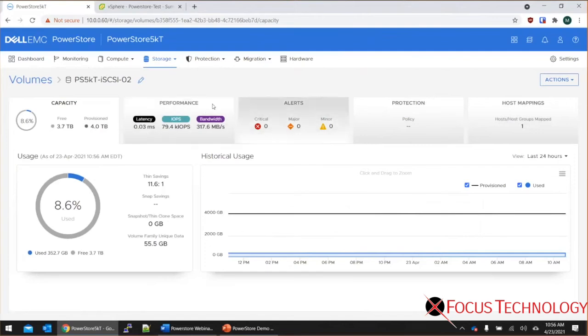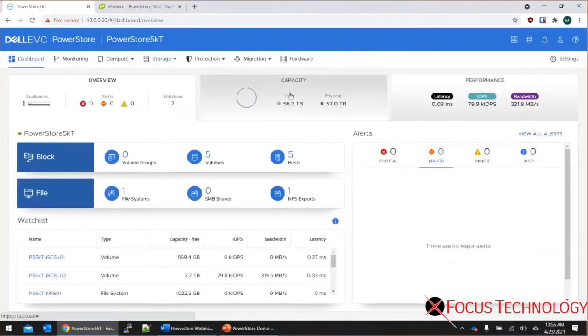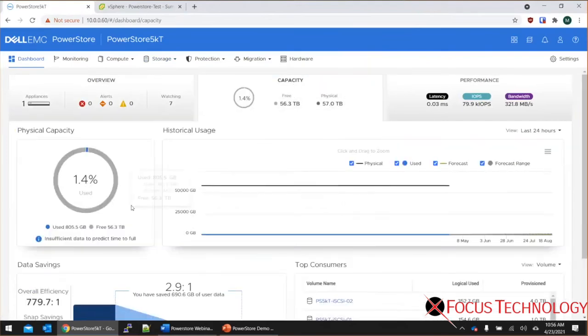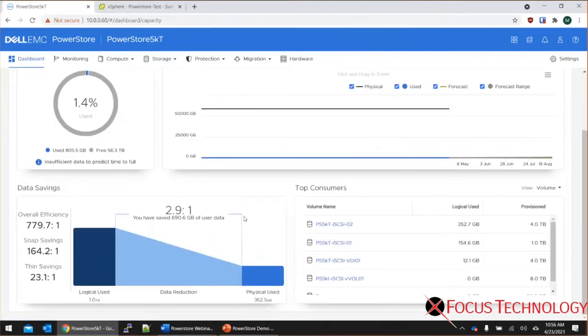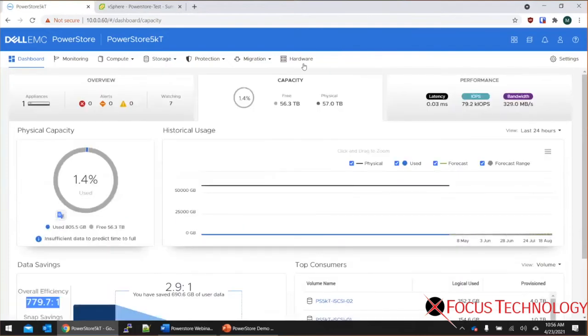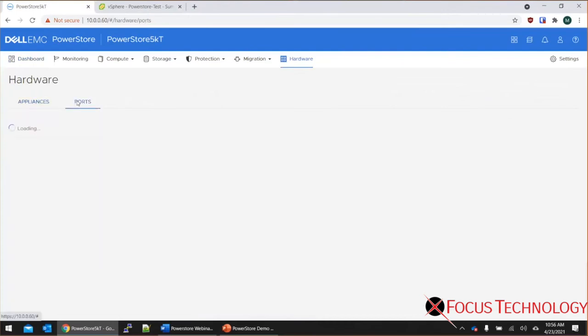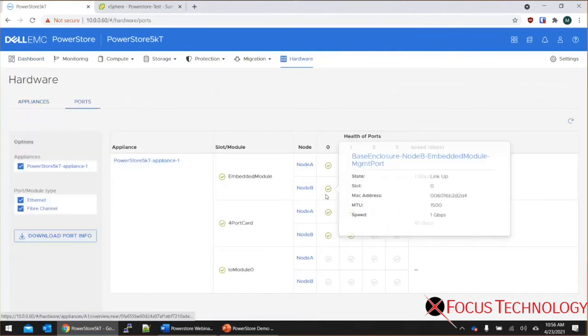Let me just come back onto the dashboard. You can take a look at your capacity. You can see what your capacity workloads are, what kind of savings you're getting. We just started putting workloads on here. So the overall efficiency with snapshots and all sorts of different things is almost 800 to 1, which is unbelievable. Thin savings 23 to 1. So it's pretty impressive, all the different things you're going to be able to do with this thing. Quickly get a view of the hardware. So you can take a look at what the different ports are, how they're running, what kind of speeds they're going.